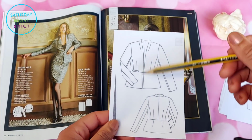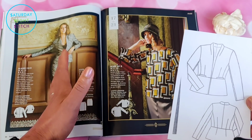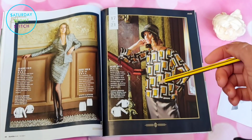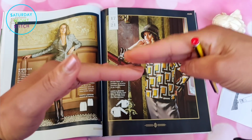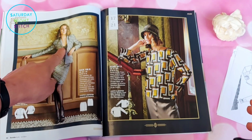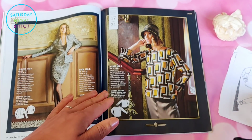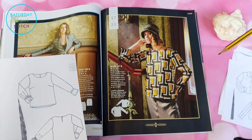And then we've got the cute little peplum jacket that's got the hook and eye over here. And this time it's been made in a geometric patterned metallic, and it looks gorgeous. And it's been made as a two-piece set with this skirt here. Again, really, really beautiful styling. So you've got the jacquard with the geometric print being a very strong animated print. And then you've got the soft lace of the top there. See, I like the contrasts that they've used with the styling. I feel like a lot more thought has gone into the styling in this issue. And it's giving me a lot of ideas of how to wear my wardrobe.